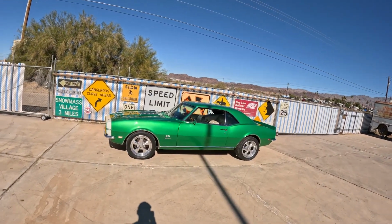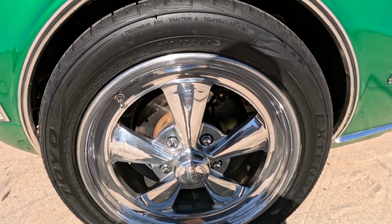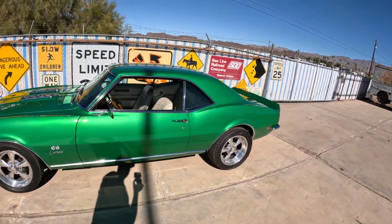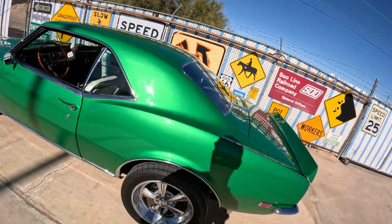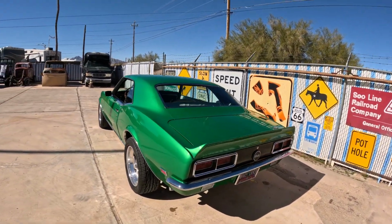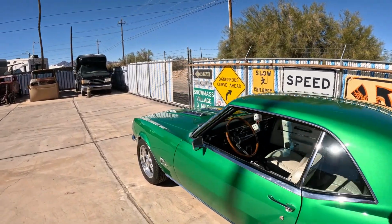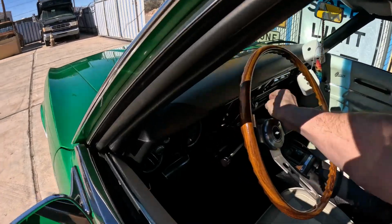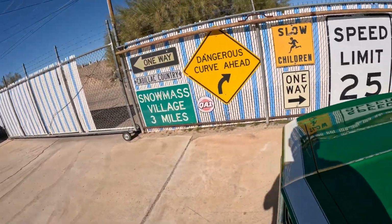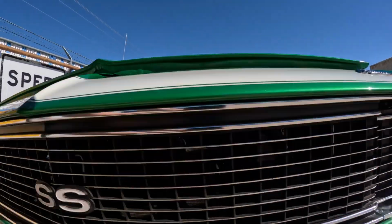Got the billet 17-inch Cragars on it. Old school wheel with a new school size. Can you tell what motor's in it from the exhaust? Let me kill it. This is good. This is super good. Super sport good.